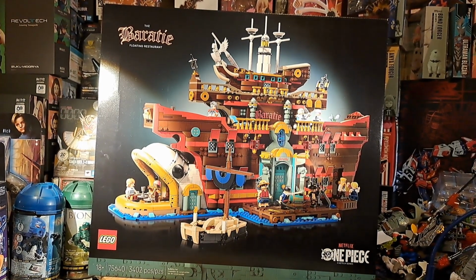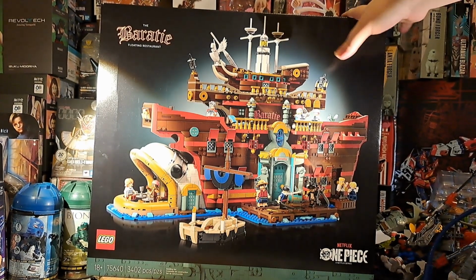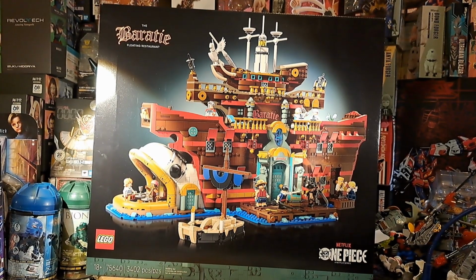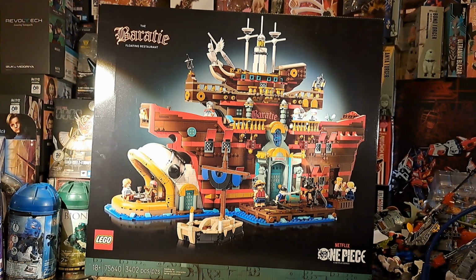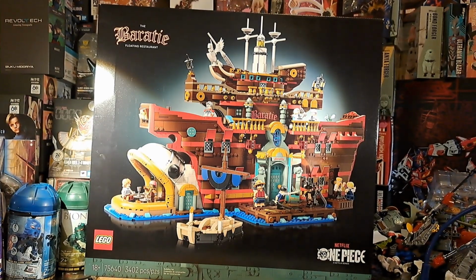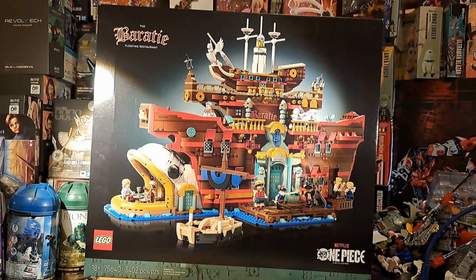This is the Baratie floating restaurant. I should get out of the way. It's on a plain black background. This is normal for 18+ LEGO sets, but it is also really sad and depressing to me. I wish this had as nice of a box art as all the other One Piece sets in this wave, but unfortunately, since it's an 18+ set, it's stuck with this garbage. Anyways, like I said, it is an 18+ set. As you can see, it's for adults. So get out of here, children. You're not allowed into this video.